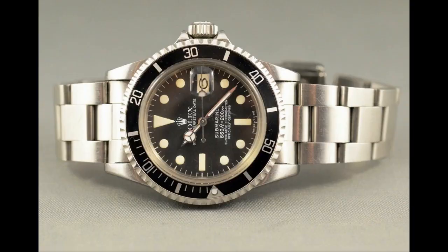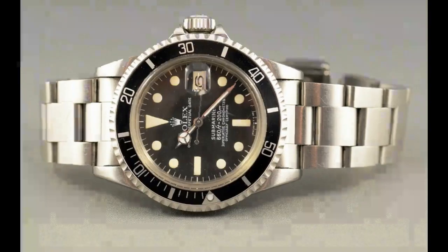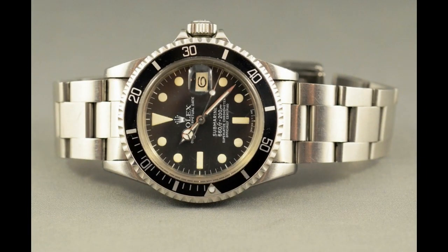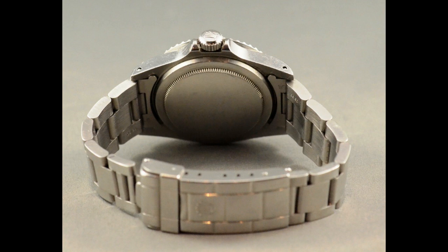And this is going to be one of the collectibles of the future. And these prices on these plastic sports Rolexes have gone crazy, and I think they will continue to rise.